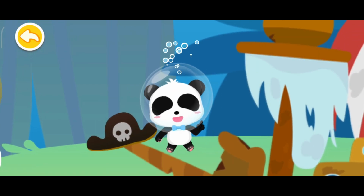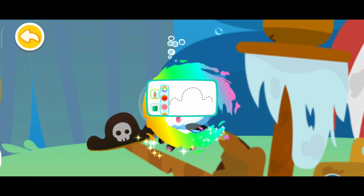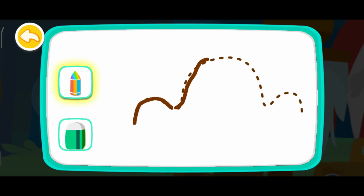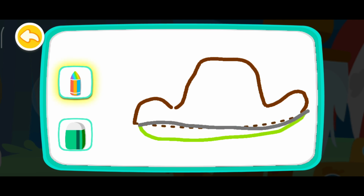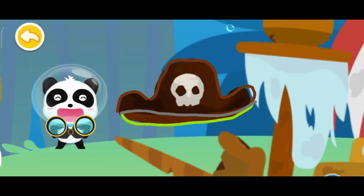Wow, let's draw a pirate's hat, too. Hat picture complete.